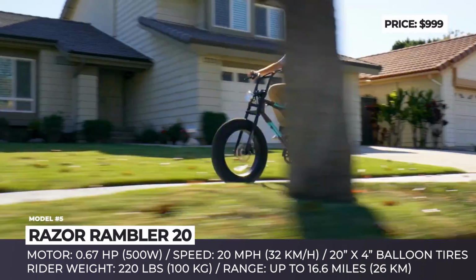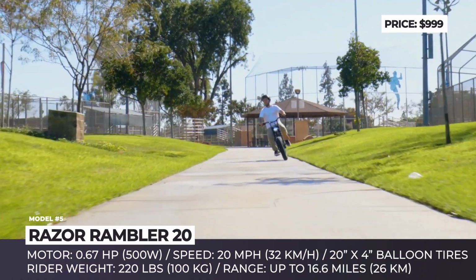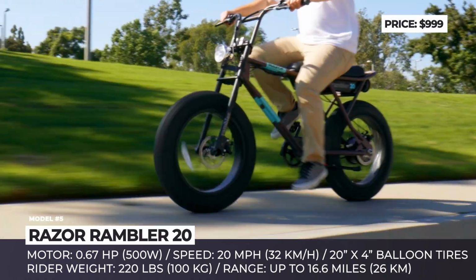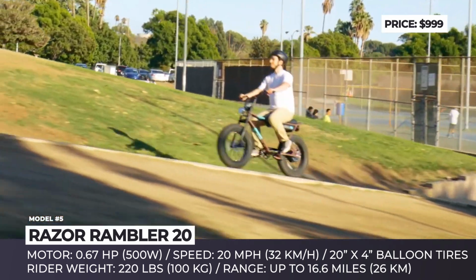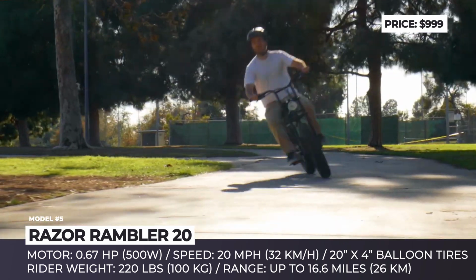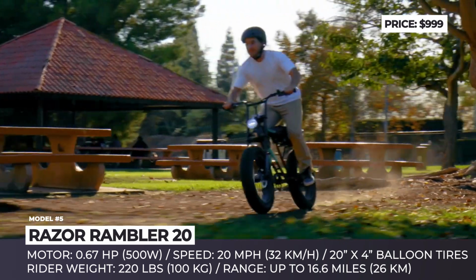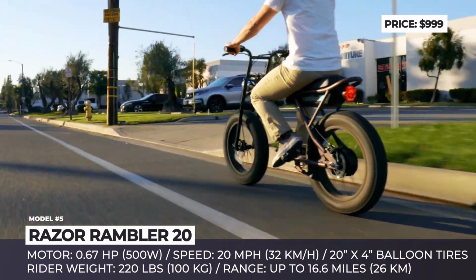The rear wheel serves as a housing for a 0.67 horsepower electric motor that gives you a 5-step pedal support or throttle power up to 20 miles per hour. Owing to the bike's affordable pricing, the manufacturer could only install a battery good for 16.6 miles or 50 minutes of continuous riding. It may not be much, but could easily let you cover an average daily urban commute.